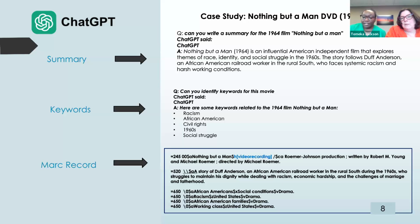I also asked it to incorporate RDA, which it did, but it mixed it with AACR2. Eventually, after prompting it further, it did use only RDA, but also gave suggested updates to standards that I could use in the record. Overall, I felt like I was teaching AI how to catalog. And additionally, it left out genre/form headings, and 300 fields were missing.